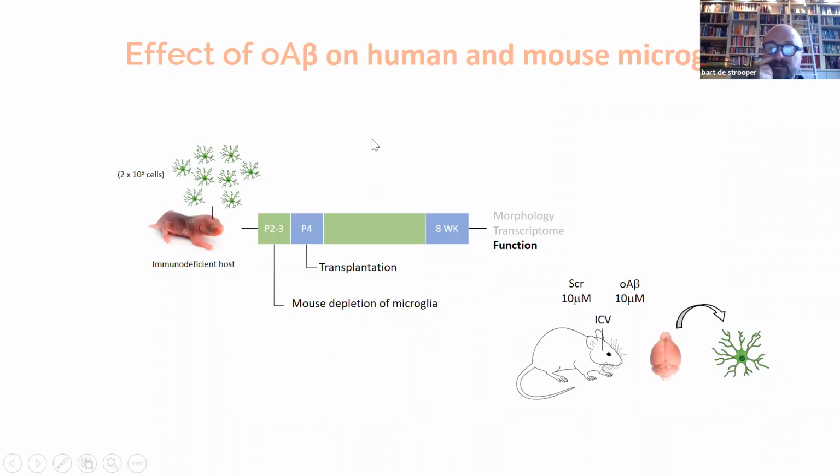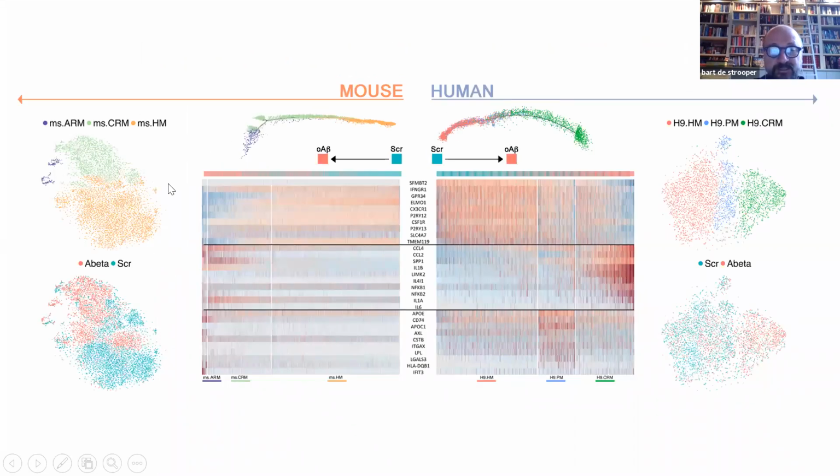And so, is this important? Well, I can show you here an experiment where we injected amyloid beta into the tail vein of a mouse transplanted with human microglia. And we tested the effect of this amyloid, which goes into the brain, on the expression profile of this human microglia and the mouse microglia. And here you see that this is real. Here again, t-SNE plots, no time to explain, but you see that the amyloid beta has massive effects. And here you see a temporal curve, again, a pseudo-timing.